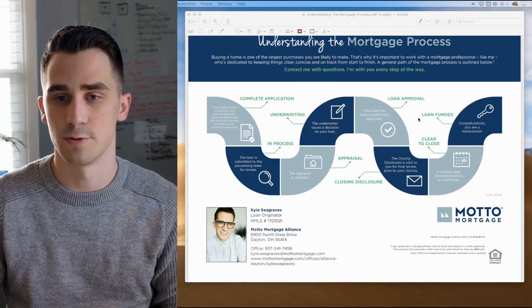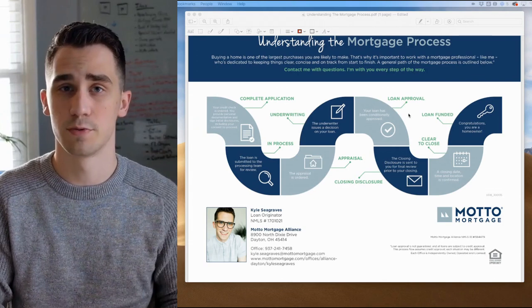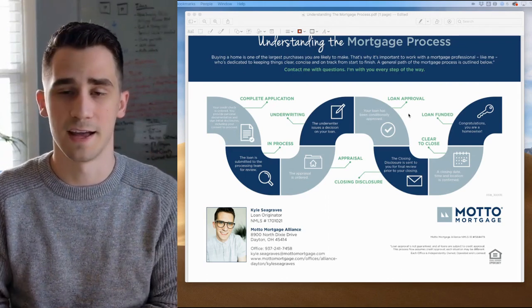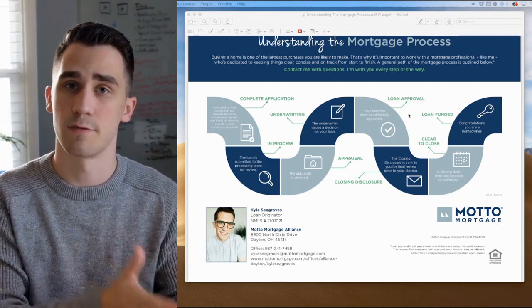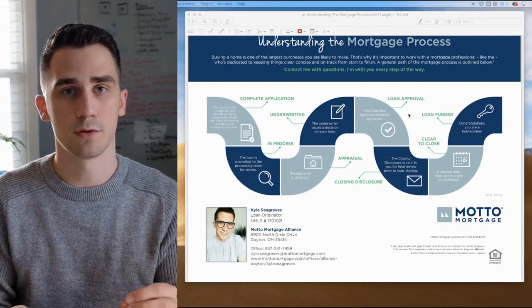After it goes through underwriting, what we're expecting to hear is a conditional approval. So that is this stage right here. And a conditional approval basically just says, hey, your loan is approved and ready to go. We just need a couple things to clean up the file. So what might that look like? It might be that we're missing page 4 of the bank statement. Or it might be that you need to go shop for homeowners insurance quotes, and we'll get that put into the file. So just a couple little things to clean up.